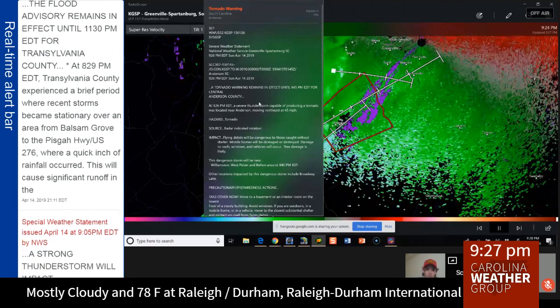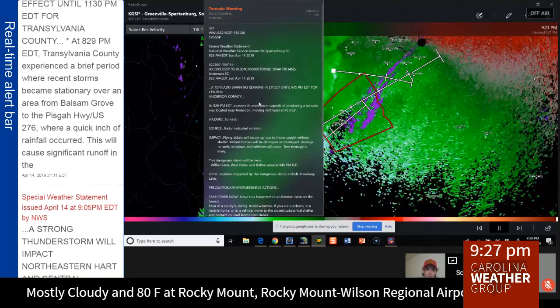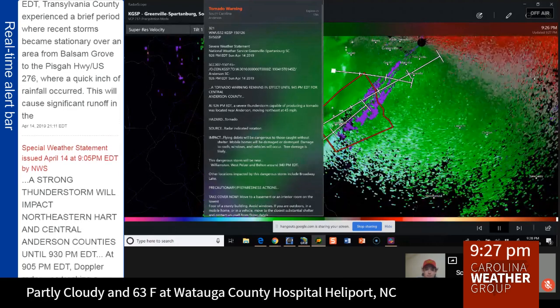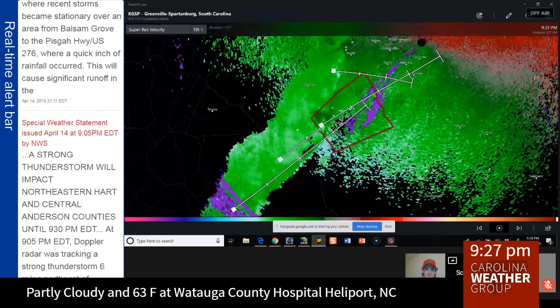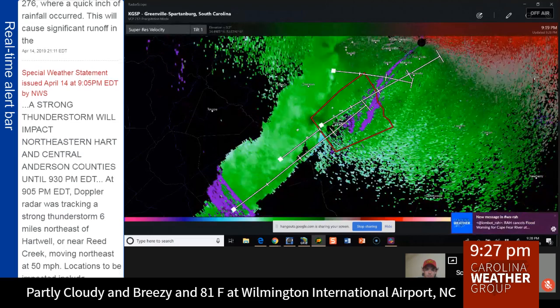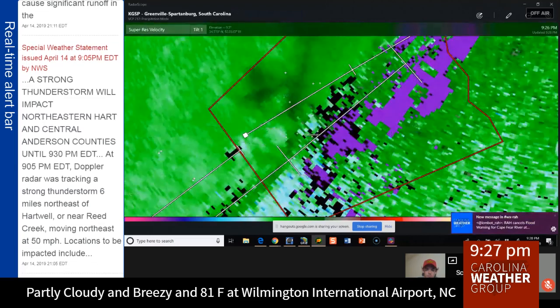Other locations impacted by this dangerous storm include Broadway Lake. So hopefully no one's out on the lake, but if they are out on Broadway Lake, or you know someone out in that area, you want to message them and tell them to get into safety now. So here is the tornado warning.